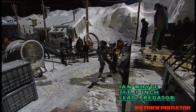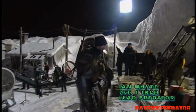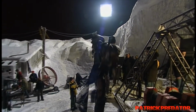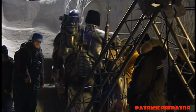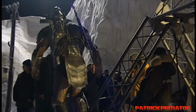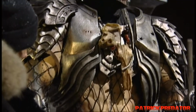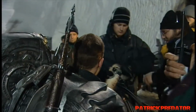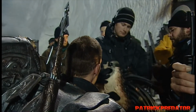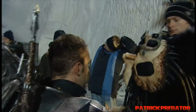Hello, chaps. Nice. I've just said we're putting the head on so you'll get the correct height. If I don't put the head on, the height will be incorrect. Gotcha, thank you.